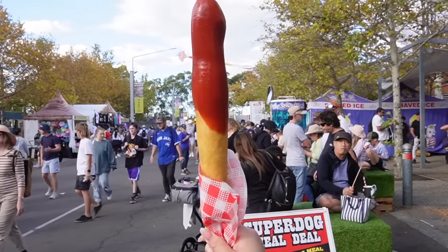One of my favorite things to get at a carnival is a Dagwood Dog. This one is massive and I'm kind of intimidated by the size of it. So this one was $12. It's literally two of my hands, I would say. Let's take a bite.